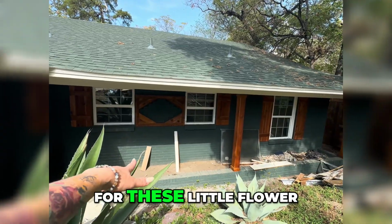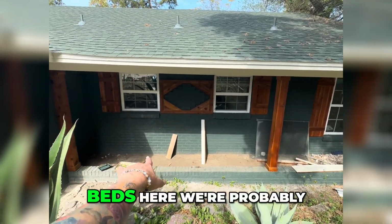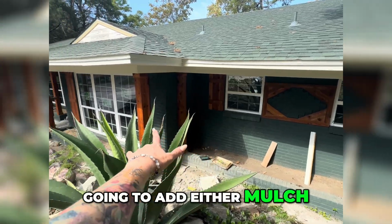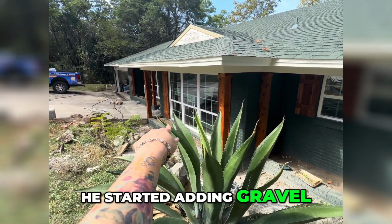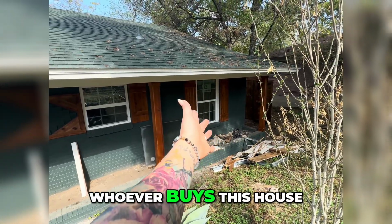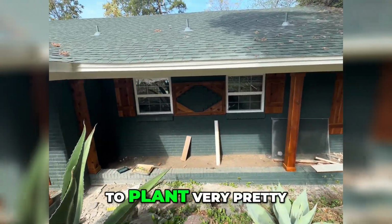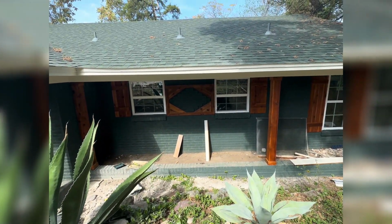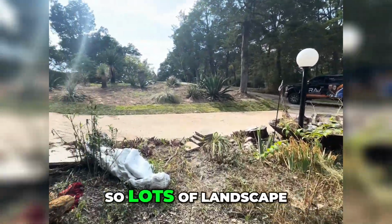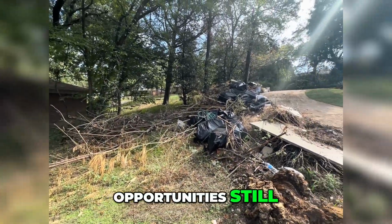So for these little flower beds here, we're probably going to add either mulch, or I see that he started adding gravel. But whoever buys this house will have the opportunity to plant very pretty flowers or plants or whatnot. So lots of landscape opportunities still.